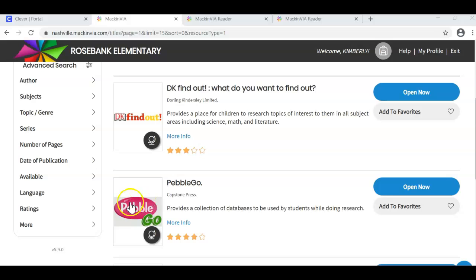PebbleGo. PebbleGo is a database of resources that you can use when your teacher asks you to do research. It's also available in Clever. And it's a great thing that we can go to more than one place for stuff, right?